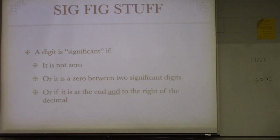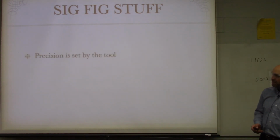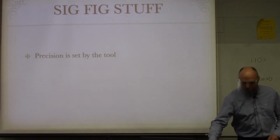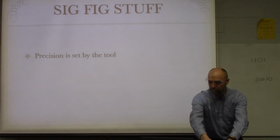And all this means is that was a measured value. I had a tool and I measured it. It's exactly the 0. It's not the 1 or the 2, it's the 0. It's a measured value. That's what makes it significant. Precision is set by the tool. Let me describe this for you. I'll be right back. I gotta grab the tool.